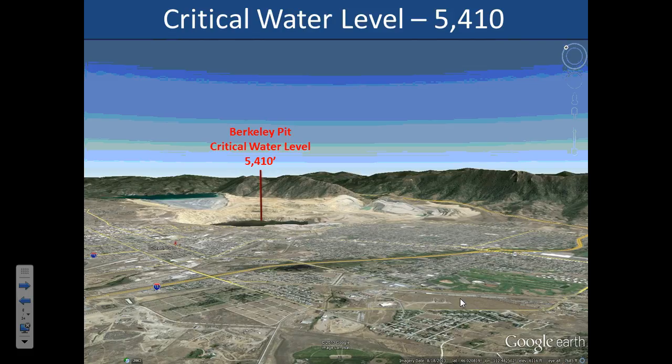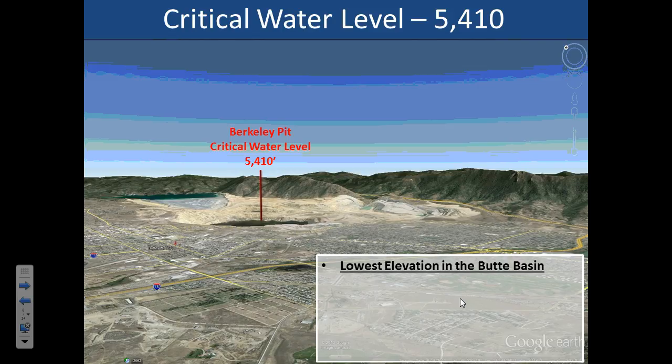And so they set this critical water level at 5410. It's in the CD, the consent decree. But what does that mean? It's kind of a hard number. Nobody really understands it. So I'm trying to conceptualize it right here. 5,410 feet is the lowest point in the entire Butte Basin. It is the bottom of the Silver Bow Creek Channel as it exits the valley going out towards Rocker.